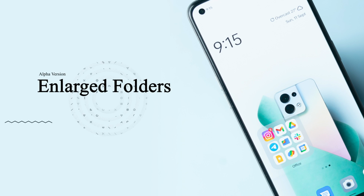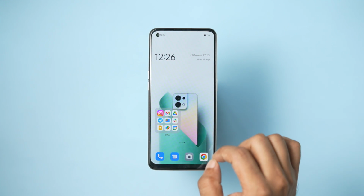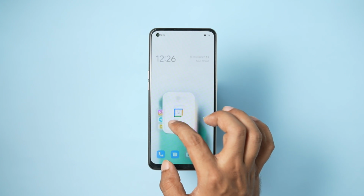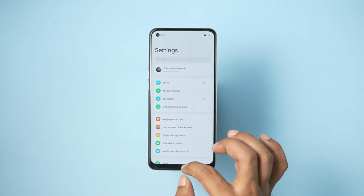Enlarged folders. With ColorOS 13, you can easily enlarge folder to access apps in the folder. This lets you open an app without having to open a folder. You can even swipe within the folder and launch your favorite app from it.